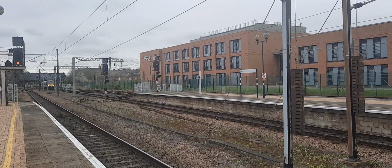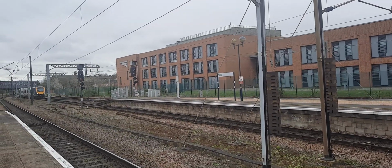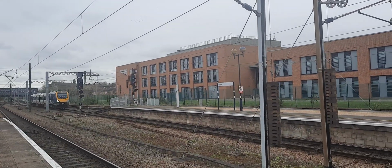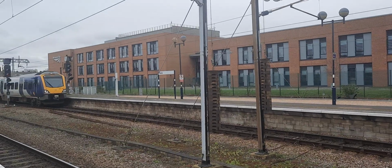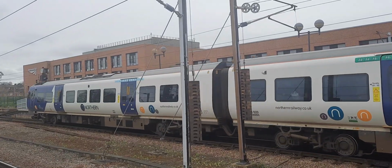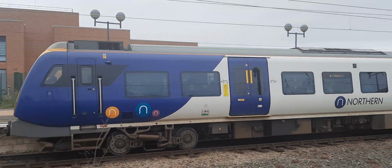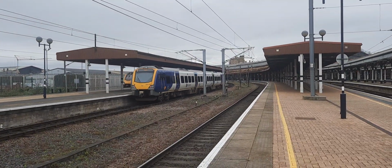And now pulling in is a Northern Class 155. Oh, that ain't a 155. A Northern Class 195 running from Leeds to York, and behind me is a cross-country Voyager from, I think, Edinburgh to Penzance, but getting cancelled and terminating early at Plymouth. And this is works by 195020.